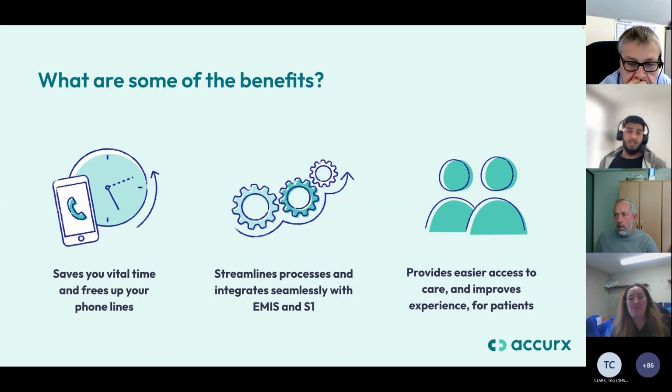And finally, it just provides an easier access to care for your patients. So patients can book into an appointment for a time that suits them. And it also reduces the chances of DNAs just because patients are aware of when they will be able to make the appointment. So it makes that process a little bit easier.